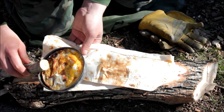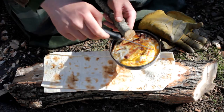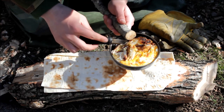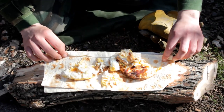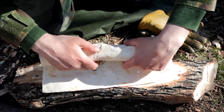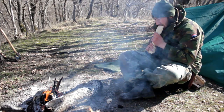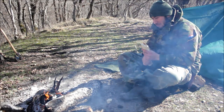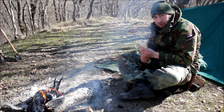Put it on my plate, and I'll put this cheese and eggs inside the bread. Man, it came out good. Now I will just wrap all of this into one piece. And boom, here is our delicious breakfast. It came out great. Man, and the smoked cheese flavor, you can really feel it.